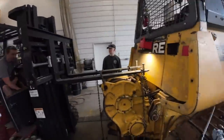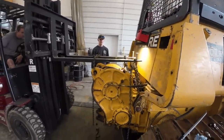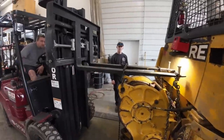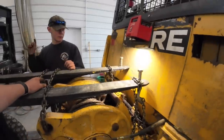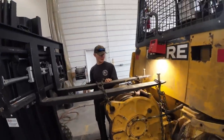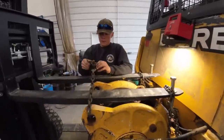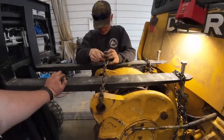Ready? You ready? Now we've got to pick the back up first. Let's go down and tighten this back chain up here, Kevin. Whoa. Back up, bubby. Watch your hands. Go down a little bit. All right, tighten her up there good and tight. What'd you shut it off for? You got it tight? Okay, yeah.